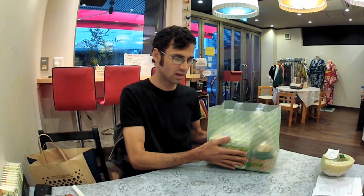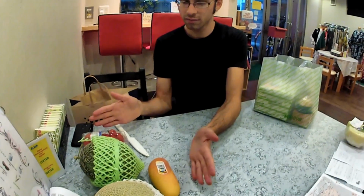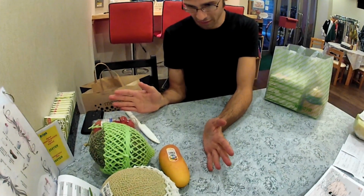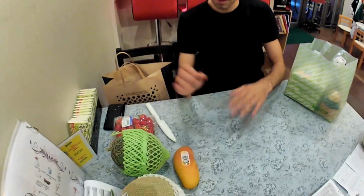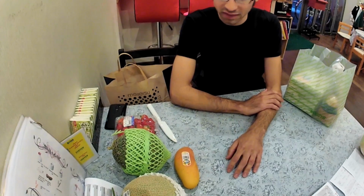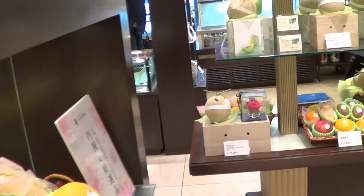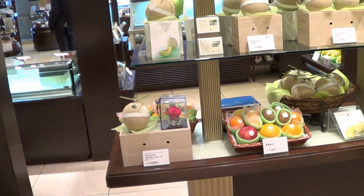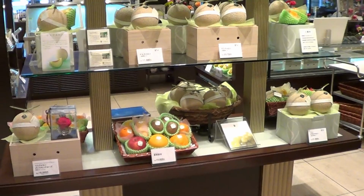There's a few goodies inside here which I'm going to unpack. And I also have a few things that I picked up at supermarkets. And this is about $50 worth of fruit right here. So I think to start with, let's deal with melons. If you can find a melon for sale for hundreds of dollars, sometimes they go for thousands just because of how they're cared for.